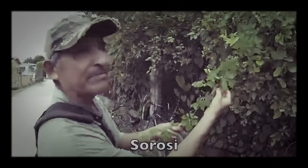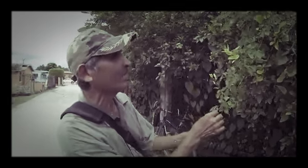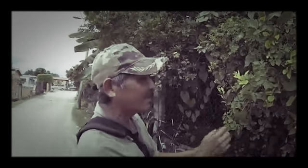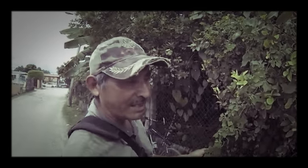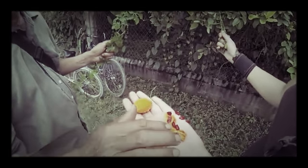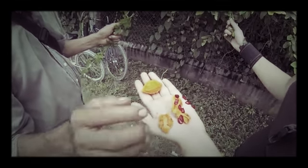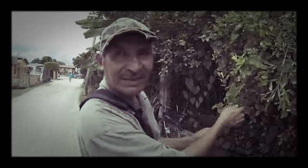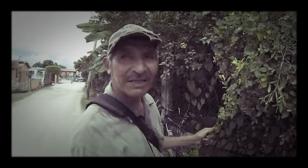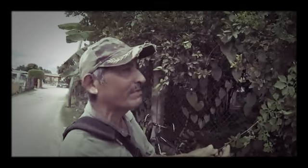This plant is called sorosi. The young shoots, you could add to salad. The leaves are boiled and taken for tonifying the blood. The fruit, both of them, this is open, this is not open. But this part could be steamed. Sometimes when they have a rash, they will drink the leaves and take a bath of the leaves also to get rid of the infection. People with strong blood or high blood pressure shouldn't take it.